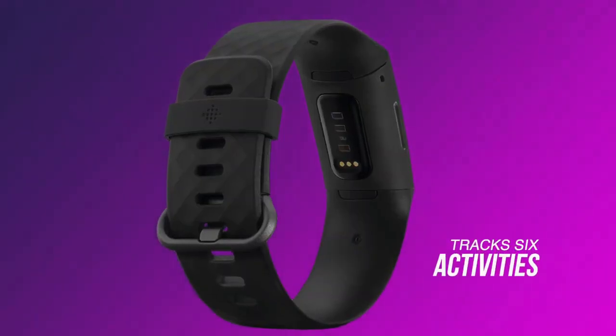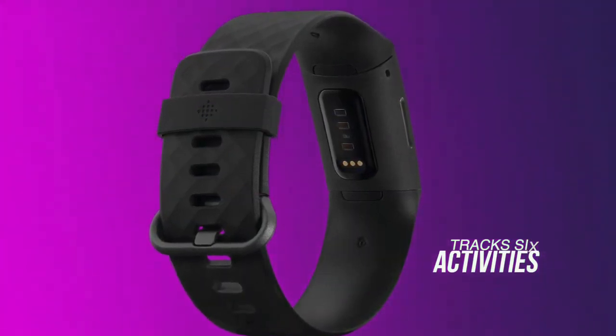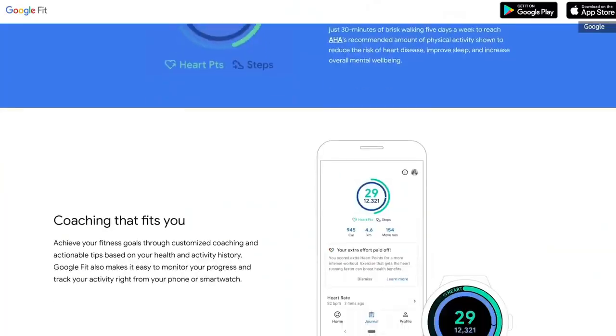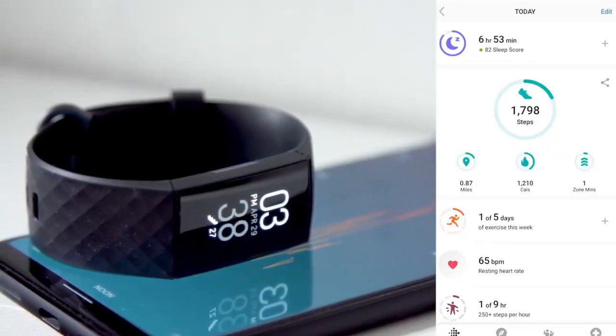The Charge 4 can track 6 activities, but you can only create shortcuts for 4 on the device itself. You get a lot less data than you may expect from a dedicated running watch, but what you do get will be ample for a casual runner. Any fitness tracker is only as strong as its accompanying app. With that in mind, it's great to see that the Fitbit's mobile app has received a major update for the release of the Charge 4.